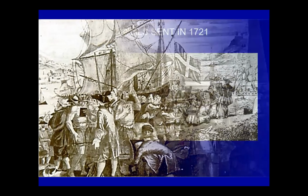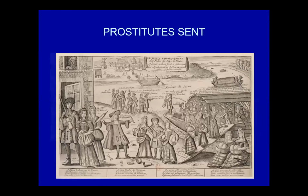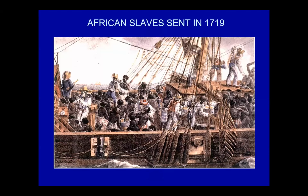10,000 Germans will be swindled into coming to Louisiana, although only 2,000 actually arrived in 1721, settling upriver from New Orleans, which we now know as the German coast. He's going to unload prisoners from the French prisons in 1721, including prostitutes, sending them over to the city of New Orleans. Beginning in 1719, enslaved Africans were sent to Louisiana, 5,000 in 1721 alone.